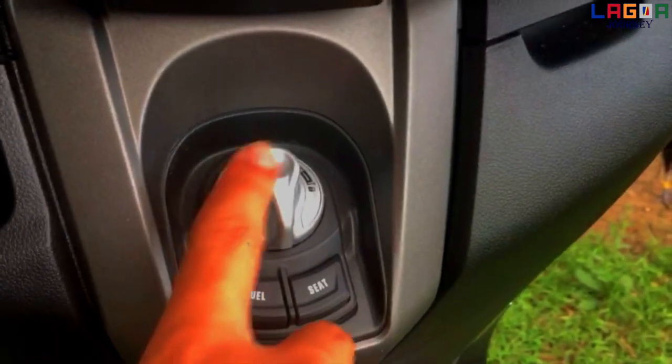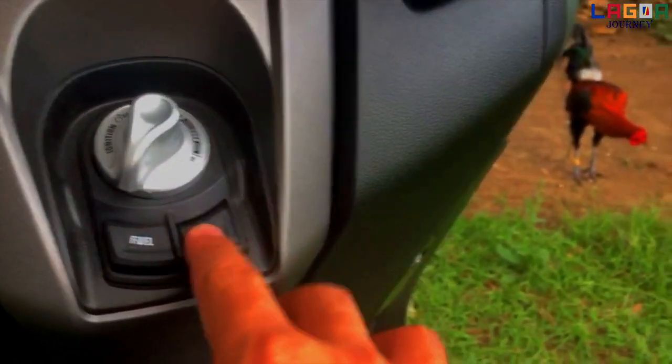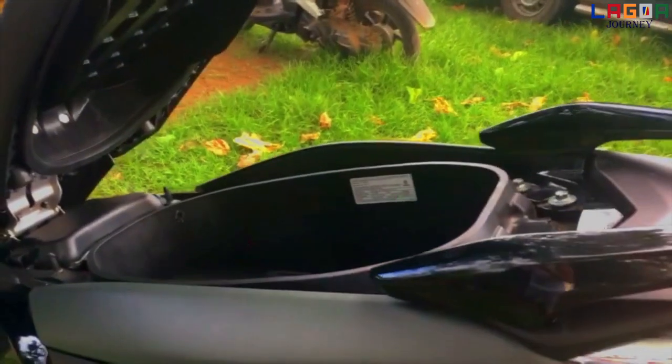And lastly, the compartment. The model improves its storage accommodation up to 23.3 liters of vacant space, where you can put whatever you want.